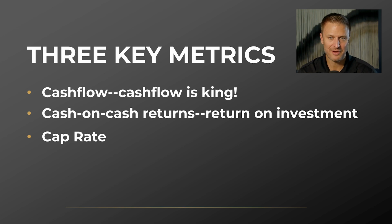And the reality is, Robert Kiyosaki said it well: cash flow is king. And we saw how important cash flow was in the market that we just went through. The assets that were maybe not carrying themselves, eventually you can only carry them so much if you're having to feed the deal.